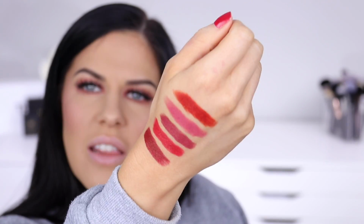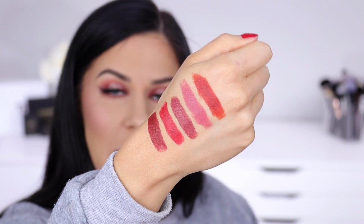Ooh, I'm going to put this one on this side. I think this is the one that we might put on. There they are kind of close up. They're really, really nice. Okay, I'm going to put this color on because I saw it and I was like, need. So let's see. Oh, see, look at that. I literally touched my lip for a second and it's like full opacity. You would not even need to go over that. Damn.